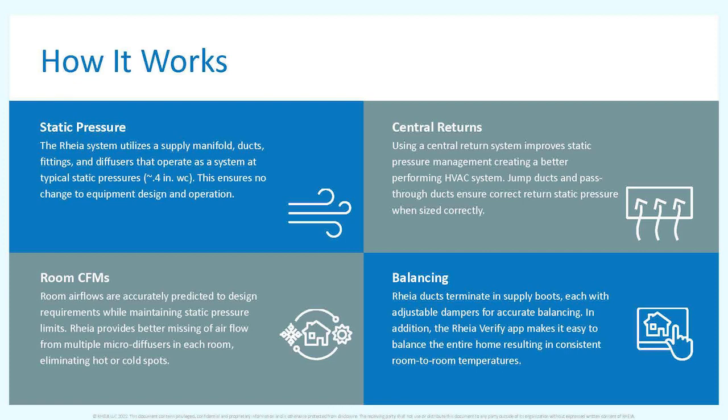And then the balancing process. We described the balancing process, and we always challenge the contractor about how they balance today, and often it's not a very sophisticated method that they use. They fire up the system and check a little bit to make sure each room is getting some air, and then that's their balancing process. Ours is much more sophisticated and more accurate.